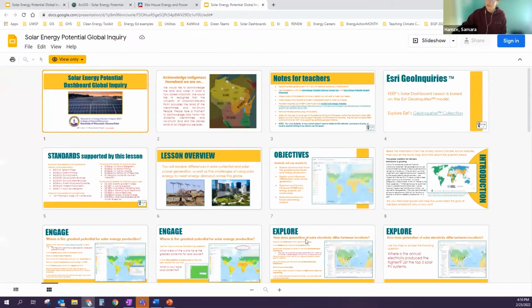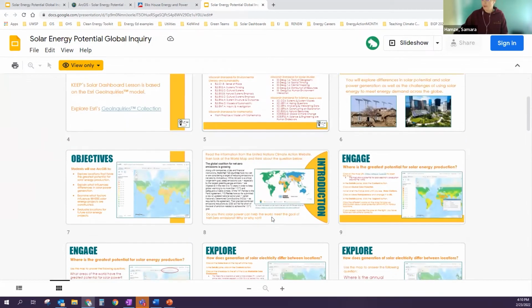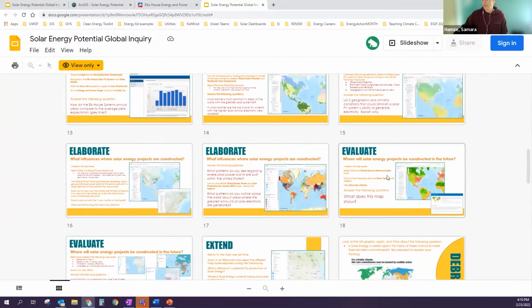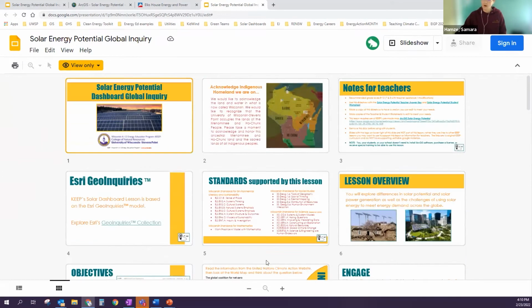And I'm going to first take a look at this with all of you, kind of from a bird's eye view of our lesson. We have our lessons designed around the 5 E's of engage, explore, explain, elaborate, evaluate, and we can add a 6th E of extend here. So all of our online slide decks that we have available to teachers are built in that way.